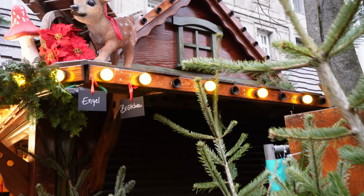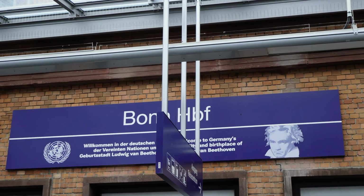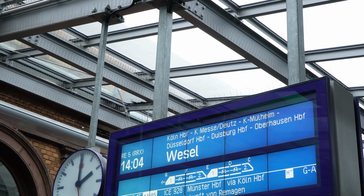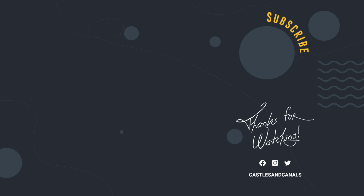We still had a couple of markets to visit in Cologne, so we took an afternoon train back. We really enjoyed our time in Bonn. The market was quite large and had a lot to offer. We highly recommend a visit if you can add it to your itinerary.